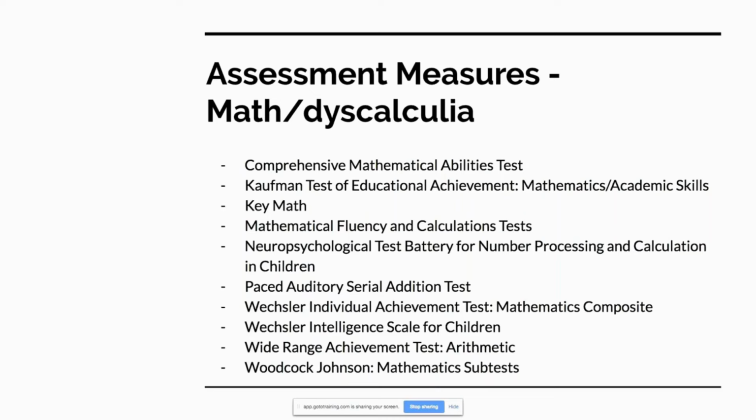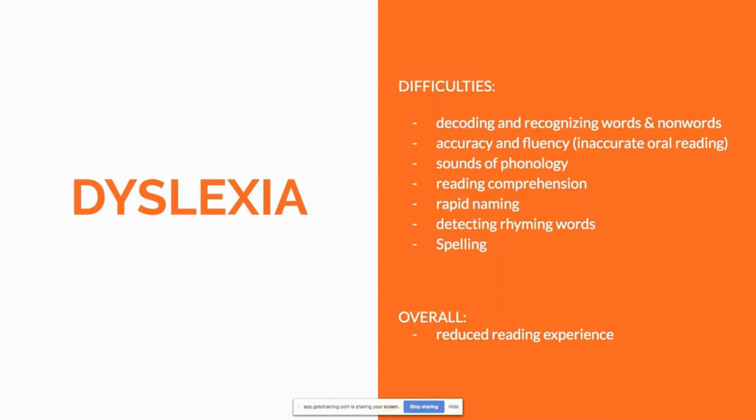And then practical applications. Can they tell time, work with money, measure length, volume, area, etc.? So here are some of the tests that would measure all of these various areas of dyscalculia. And then dyslexia. Most of us have heard the term dyslexia.